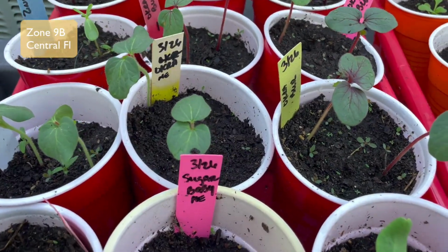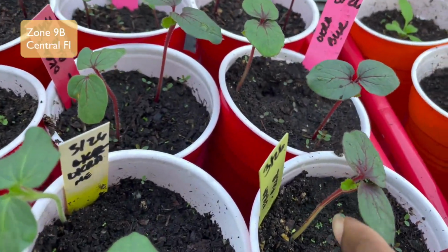Y'all, we're getting ready to get some okra going. Look at that. These are already getting their true leaves.